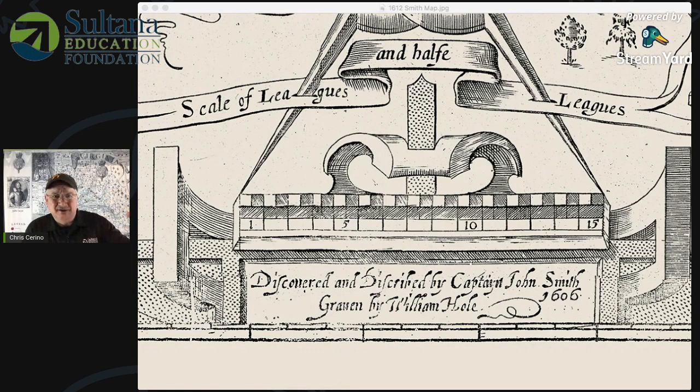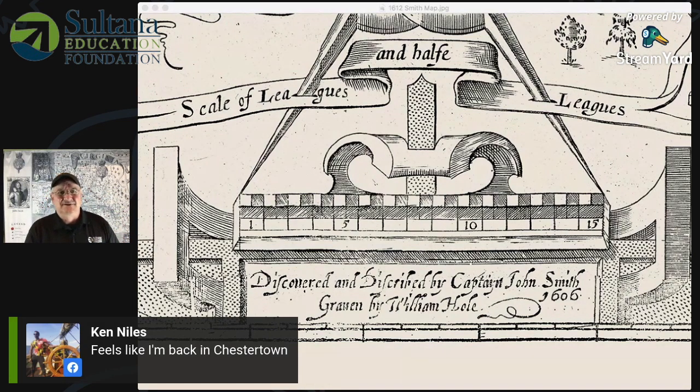William Hole is the artisan that worked with Smith to make the map. 1606 is the date that the Armada actually left England for the Chesapeake Bay.